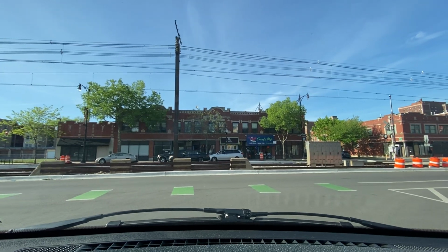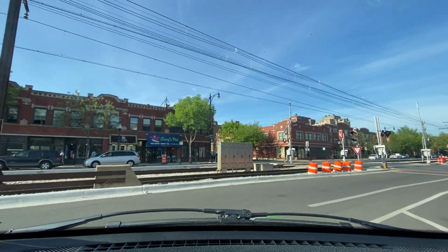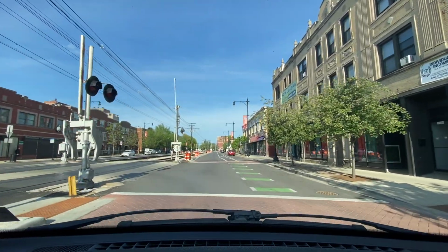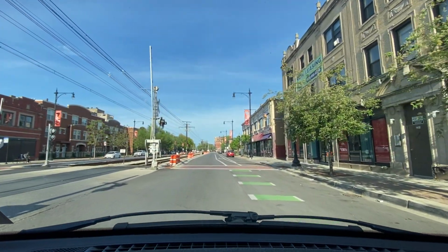Let's make this right-hand turn. We'll talk about a few more people shortly. We got Surf's Up on our left. Fried lobster, shrimp, fish. They love seafood here, bro. I've been seeing so many seafood places.